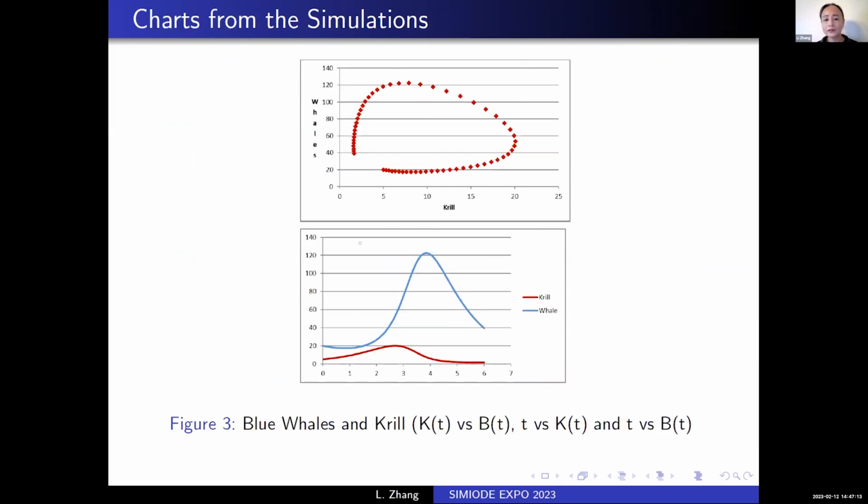After this exercise, if they get it right, they should come up with a plot. This is the first plot, the krill population versus the whale population. Notice that because of the estimation error, this should be a closed loop, but the estimation could not make that happen, though it's close. This other plot is time versus both population levels, and they can also observe that both populations reach a maximum, but there is a lag, and we'll address that a little bit later too.